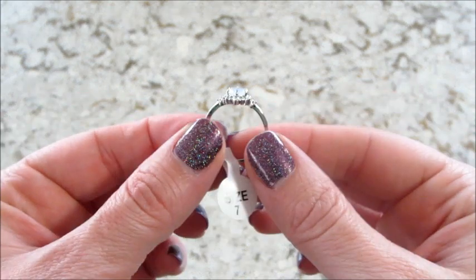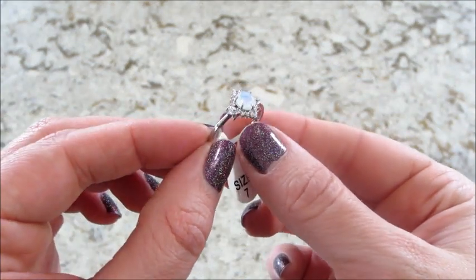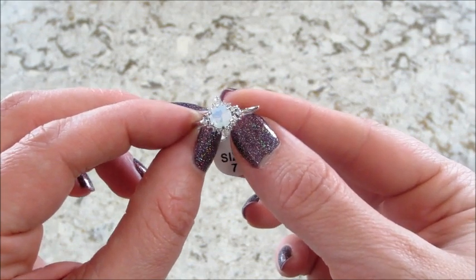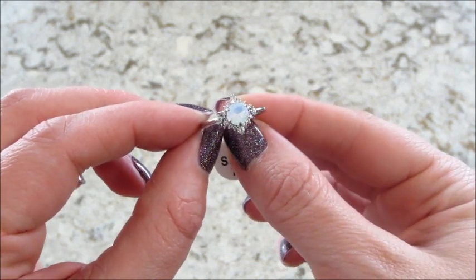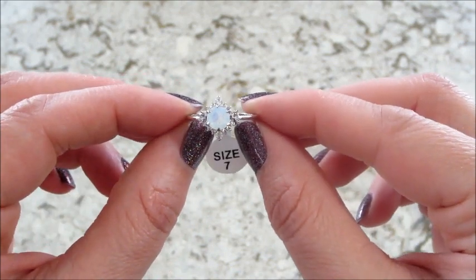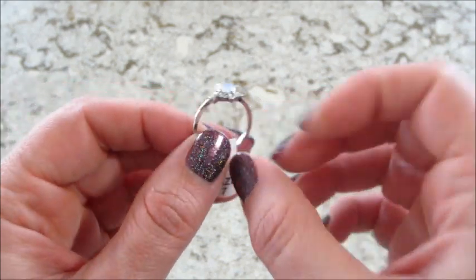So that appraised for $25, 25 reward points, no winner. And yeah, so there's 10 different styles you can get, and you're either going to get a moonstone, which is what I got, or a rainbow colored stone, which looks really cool. And that's the one I was thinking of.